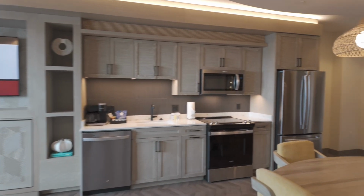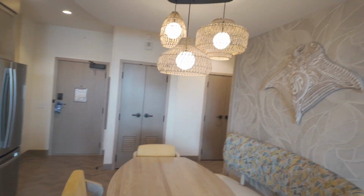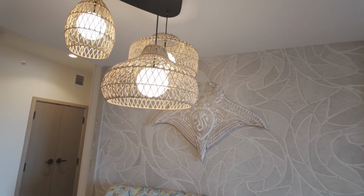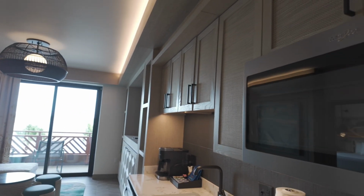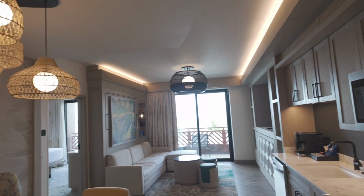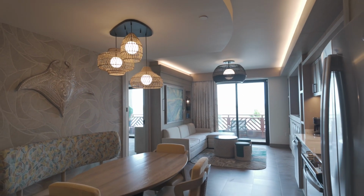And then we're back out here into the main living area where we've got the large stingray on the wall ready to get you. But again, here is the full main living area of the one-bedroom suite here at Disney's Polynesian Village Island Tower.